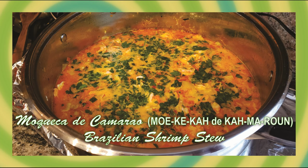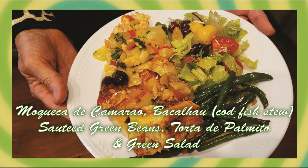Juka's premium red palm oil was the key ingredient in my finished preparation of Moqueca de Camarao. The pale yellow in the finished entree blended well with the lunch menu of Moqueca de Camarao, bacalhau, sautéed green beans, torta de palmito, and green salad.